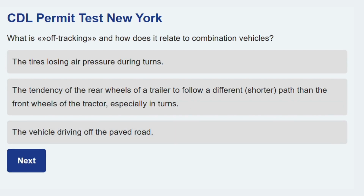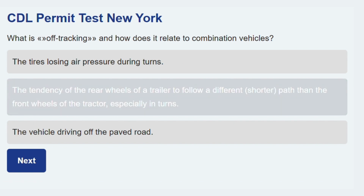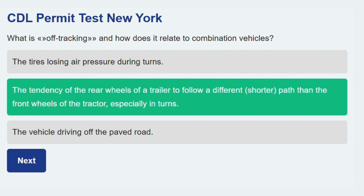Let's move on. What is off-tracking and how does it relate to combination vehicles? The tendency of the rear wheels of a trailer to follow a different, shorter path than the front wheels of the tractor, especially in turns. You must account for this when making turns to avoid hitting curbs or other obstacles.